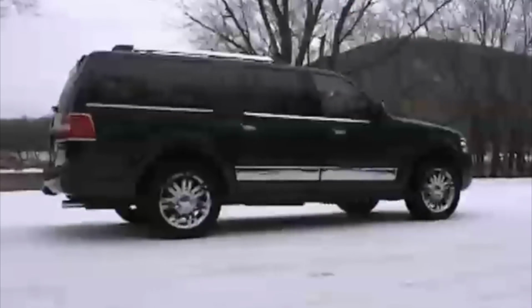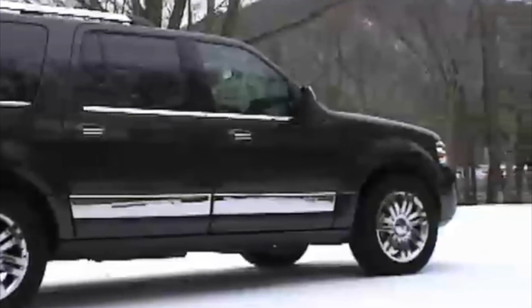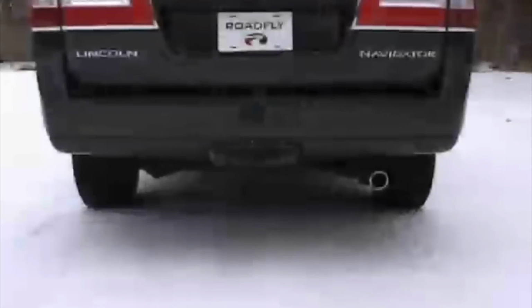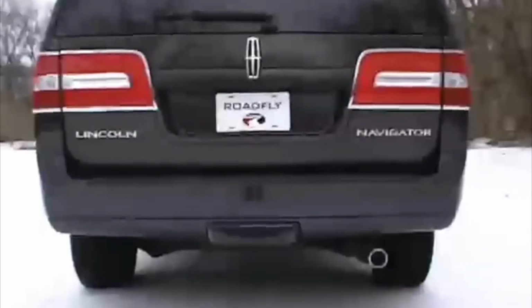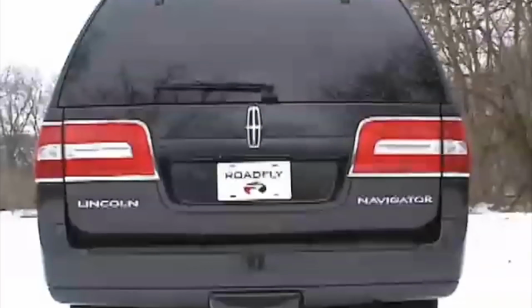So first things first, my mom was looking to replace a 2007 Lincoln Navigator L. It was a great car for its time, still a great car 14 years later, but it had definitely seen better days, and it was time for this vehicle to move on to greener pastures. It was a huge car, a lot to manage, a lot to drive. It was certainly a gas guzzler as well, and it was just time for a change.